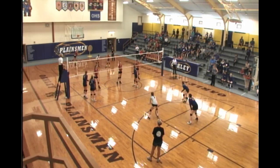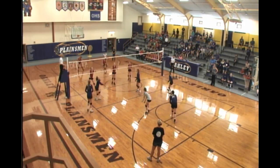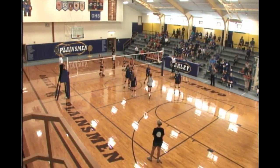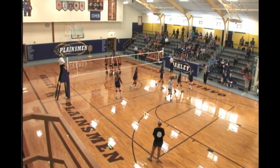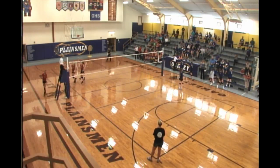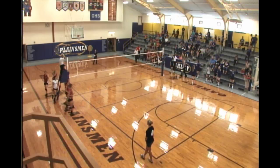Grayson back to serve. Here goes the serve over the top. Bockwinkel. Corbett sets over to Park. Out. Point for Lady Red. Set point for Lady Red. So that's the end of that one.